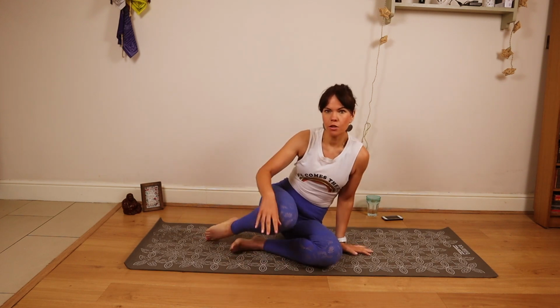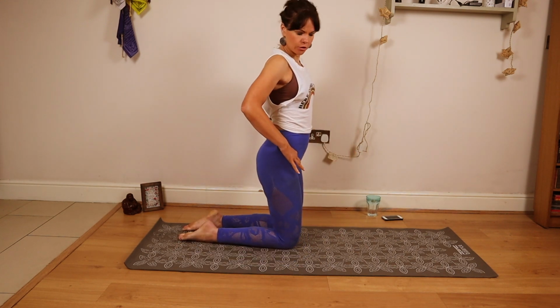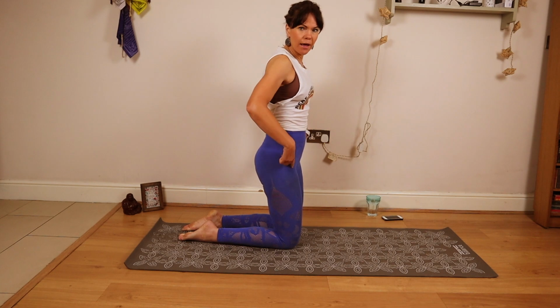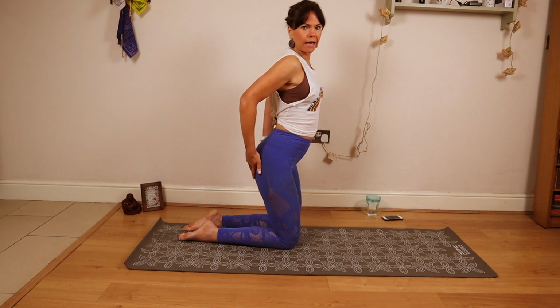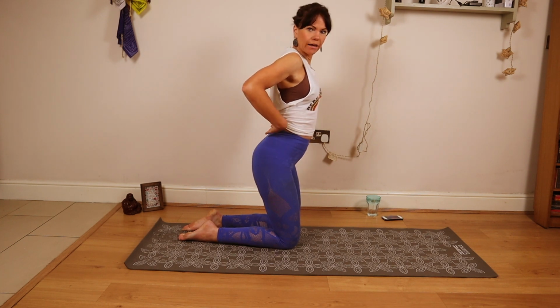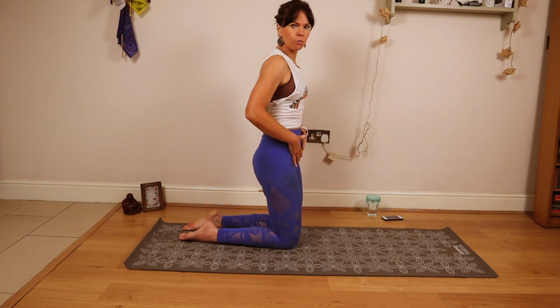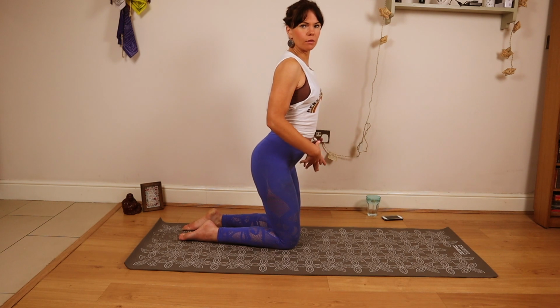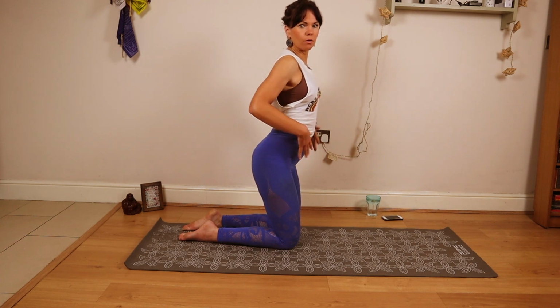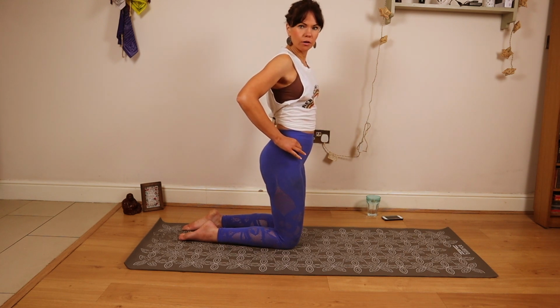Do I have it? I don't really have anterior pelvic tilt, but just to demonstrate, with anterior pelvic tilt the pelvis is tilted down and forward, the bottom is sticking out, you've got quite a curvature here in the lumbar region, and the belly is sometimes sticking out. It's quite hard to do because I don't really have it. The bottom is a little bit out, belly forward.